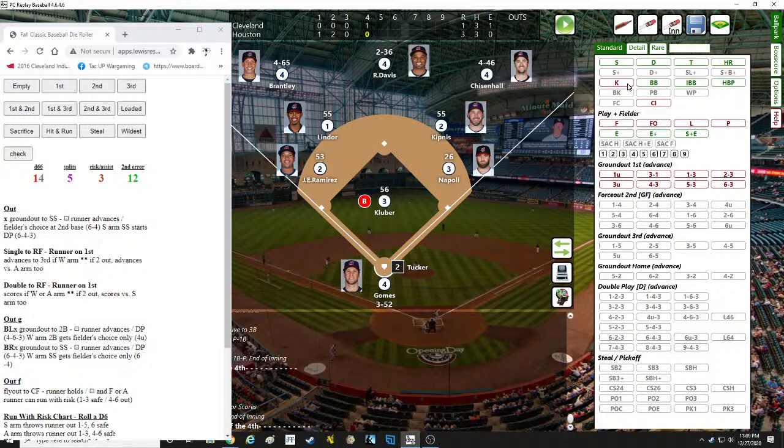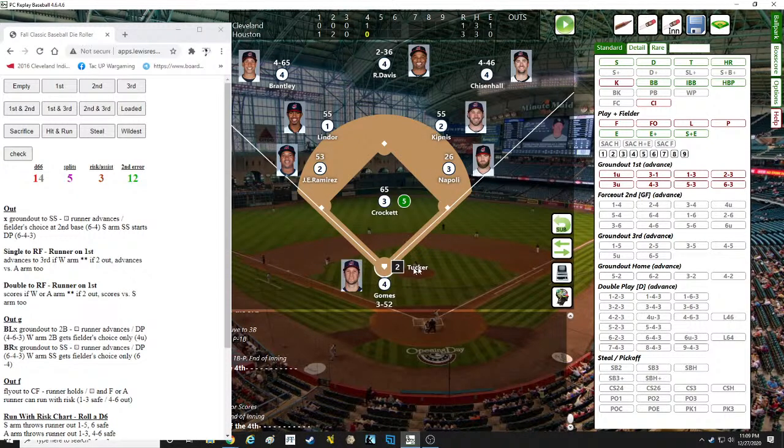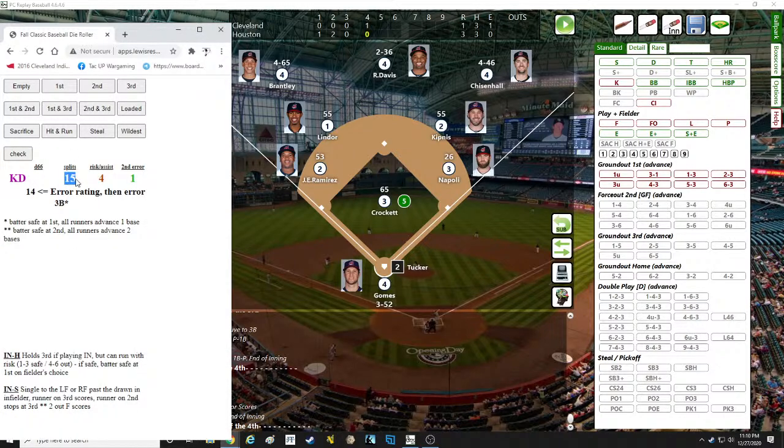Corey Kluber is tired, and he is not coming out for the 4th, as he's been roughed up here in Houston. Kluber gives way to Kyle Crockett, who's coming in. Let's look at the split line right here to see what kind of day Kyle Crockett's going to have. 15. That is not good. That is going to be actually a bad day, but he probably won't be in there much. He's a left-hander, so they brought him in to face off against Tucker here, and let's see how long he can make it in this game.